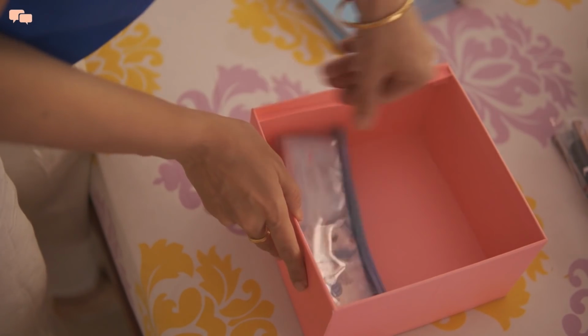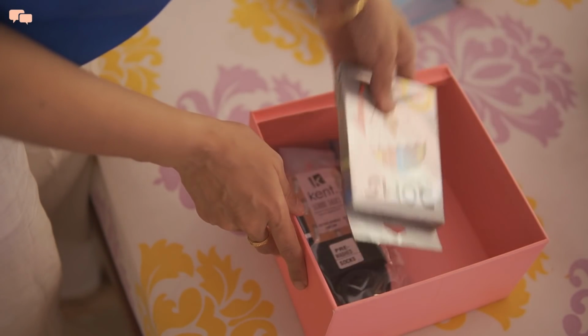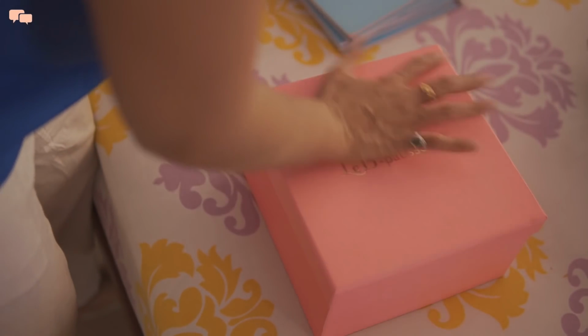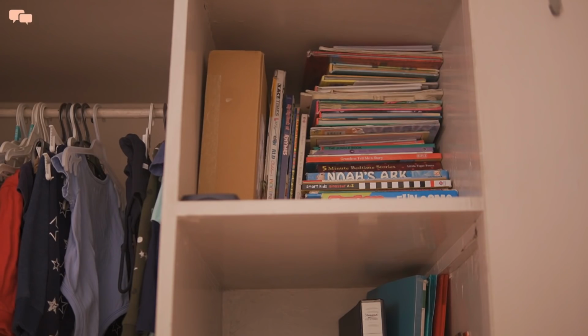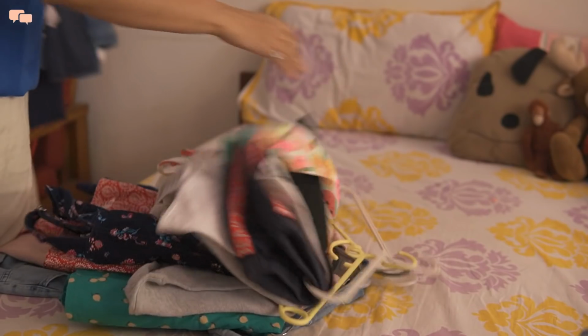The extra things go in a separate cardboard box along with the extra notebooks, and this will again be placed on the same shelf. The topmost shelf will have all the extra reading and storybooks for toy and book rotation.